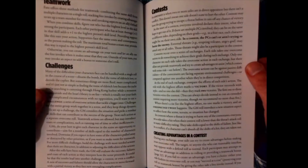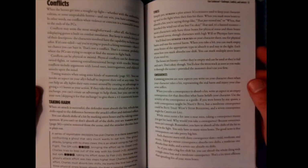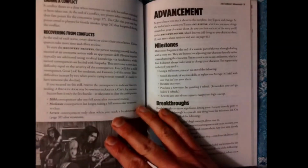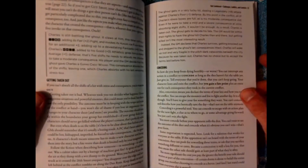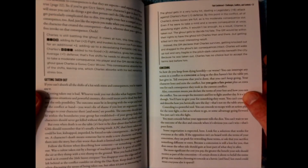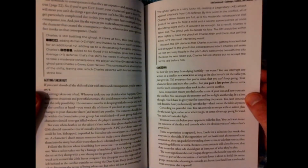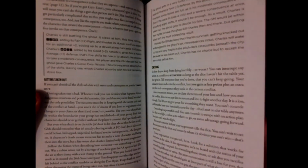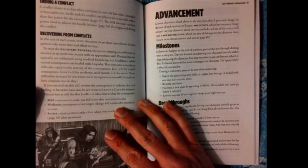So a lot of this stuff is the things like, how do you resolve teamwork? How do you resolve challenges? How do you resolve what they call conflicts or combat? And how do you defend? Interestingly, you get a fate point. So you get a benefit if you concede. So it's kind of built right into the system that sometimes you should walk away, that sometimes you should back out of a fight if you're overwhelmed. It actually gives you a little reward for kind of smart playing.